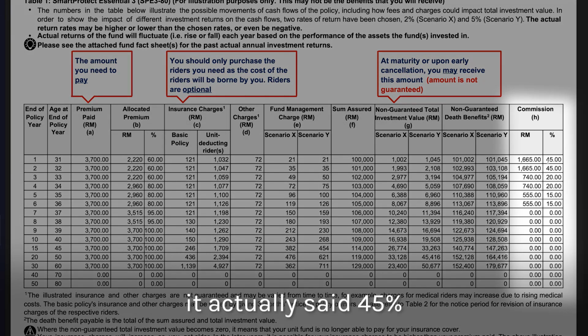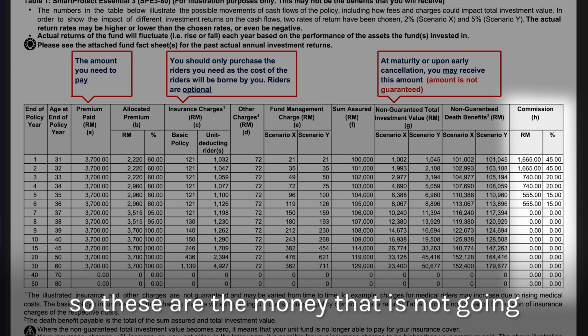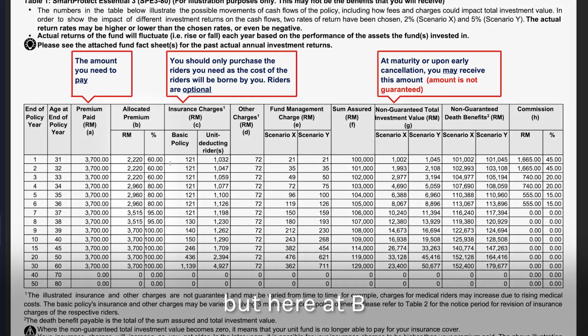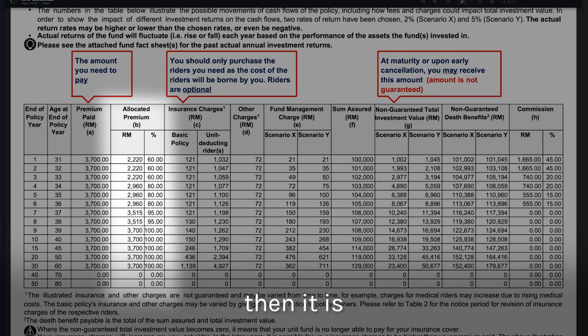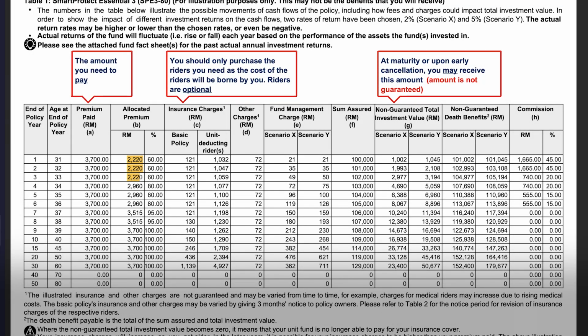You can see here, actually, it's 45%, right? 1,665 is the unallocated premium. So these are the monies that are not going into your policy. But here, it is. You can see this line goes inside your policy. But the allocation will get higher the longer you pay for the policy. Like at year 9 onwards, it will be 100%, all allocated for your policy.